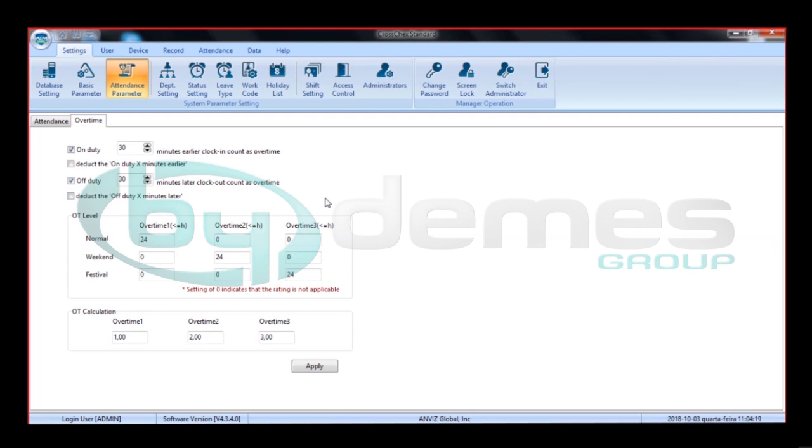This overtime level is not used. I will not start to talk about this because I will lose too many minutes for a thing that is used in 0.001% of the projects that we use. But this one on the down part, overtime calculation, we use very much.